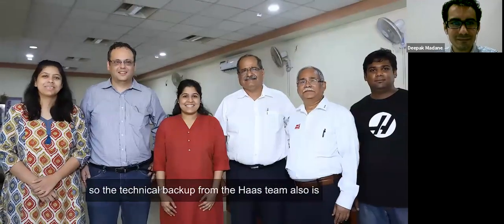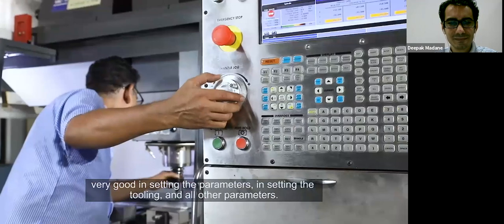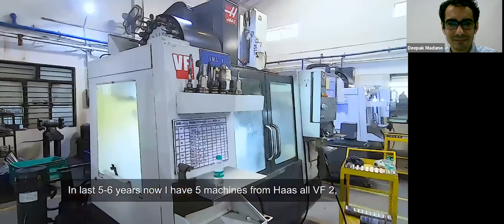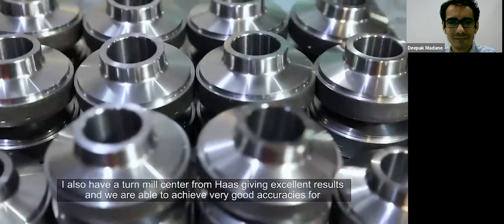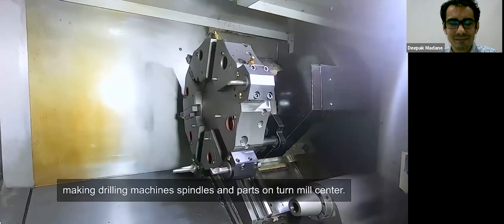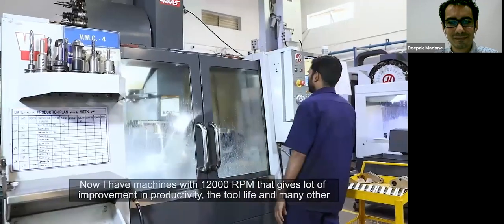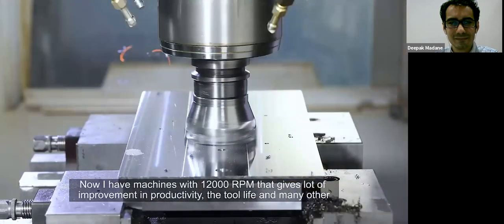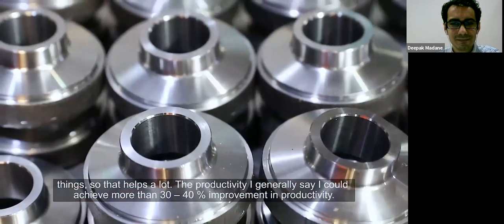So the technical backup from HAAS team also is very good in setting the parameters, in setting the tooling and all other parameters. In last 5-6 years now I have 5 machines from HAAS, all VF2. I also have a turn mill center from HAAS giving excellent results, and we are able to achieve very good accuracies for making my drilling machine spindles and parts on turn mill center. Now I have machines with 12,000 RPM that gives a lot of improvement in productivity, the tool life and many other things. So that helps a lot. So the productivity, I will generally say I could achieve more than 30-40% improvement in productivity.